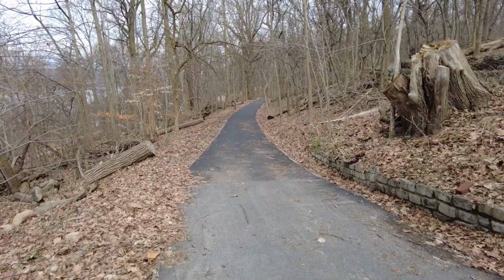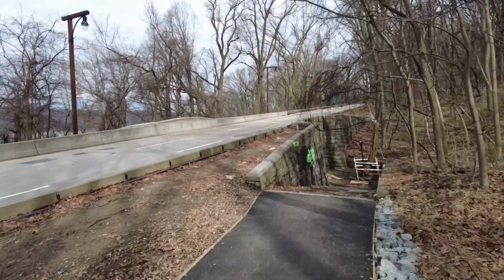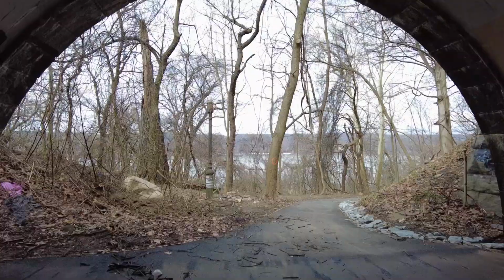I don't know. It looks like they did just repave it. I'll keep walking for a minute. I feel like I'm gonna get down there and get stuck. We'll see though. Well, I'm pretty sure I wasn't supposed to go that way right now. This is a brand new path. Right now I'm kind of stuck in between the two highways and going up again.